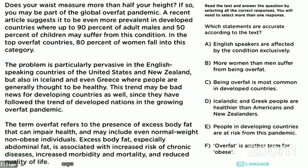That's 2 minutes. You have 1 minute left. Ten seconds left. All right, let's have a look at how you went.